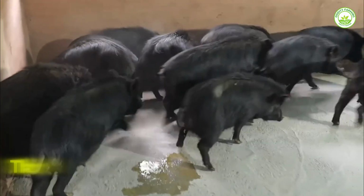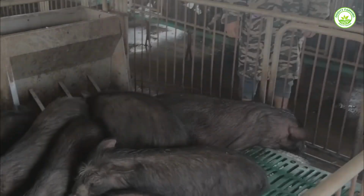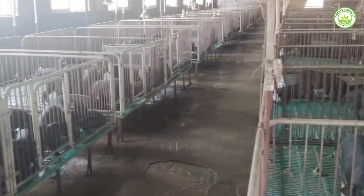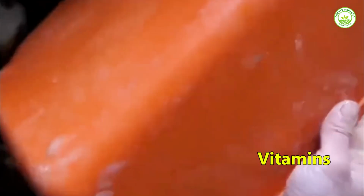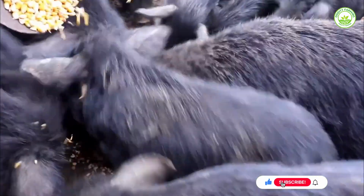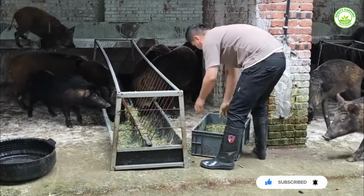After about 2 to 3 weeks, they are slowly introduced to solid foods. This step is very important for their growth and overall health. Farmers start with a special feed that is packed with proteins, minerals, and vitamins. These nutrients are designed to strengthen the piglet's digestive system and help their bodies adjust to eating solids.